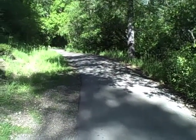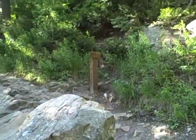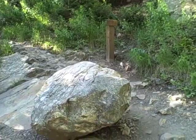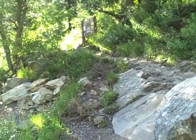So about a quarter mile up the paved trail, you get to the junction. That sign says Lake Blanche Trail, and you start heading uphill. And it keeps going uphill the whole way.